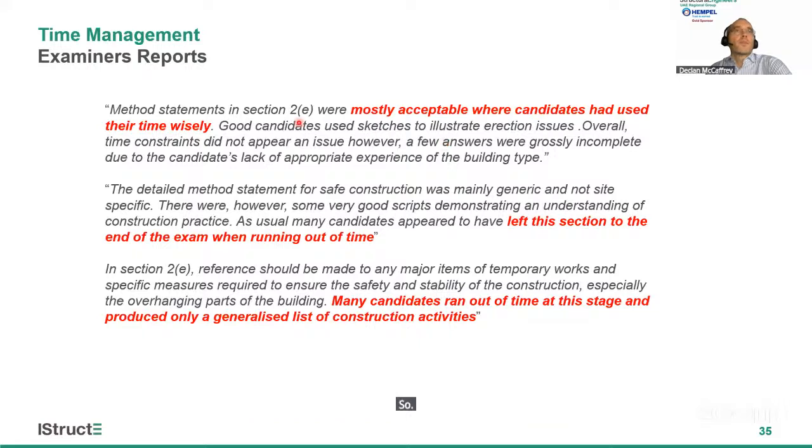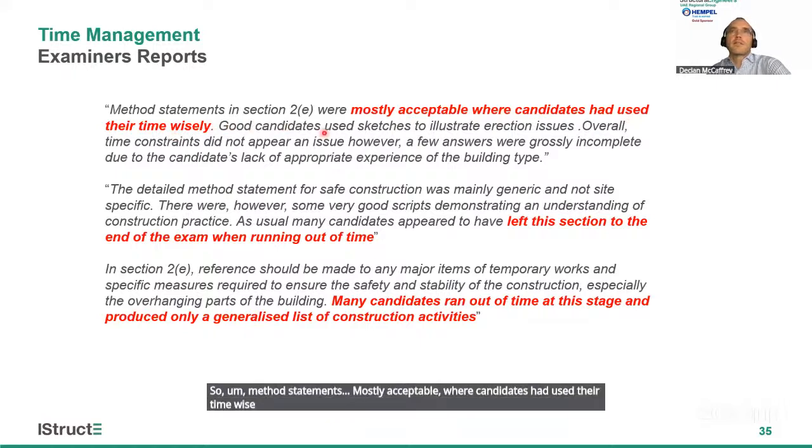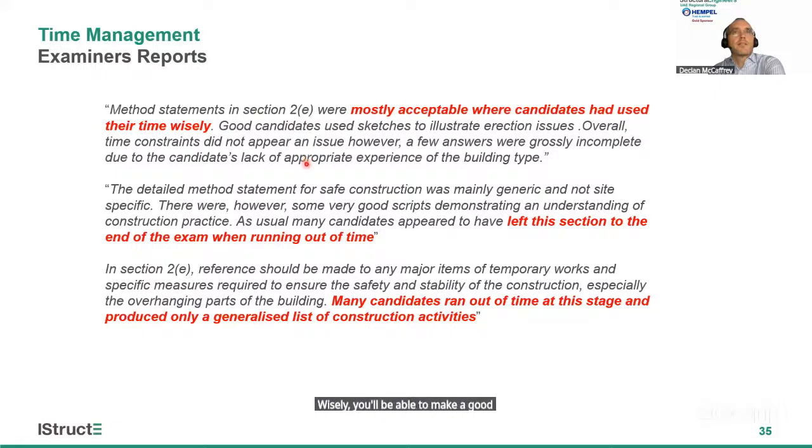So method statements were mostly acceptable where candidates had used their time wisely. Good candidates use sketches to illustrate the erection sequence. Basically, they're referring here to the fact that people don't leave enough time to do the method statement at the end. But if you manage your time wisely, you'll be able to make a good attempt at section 2E.